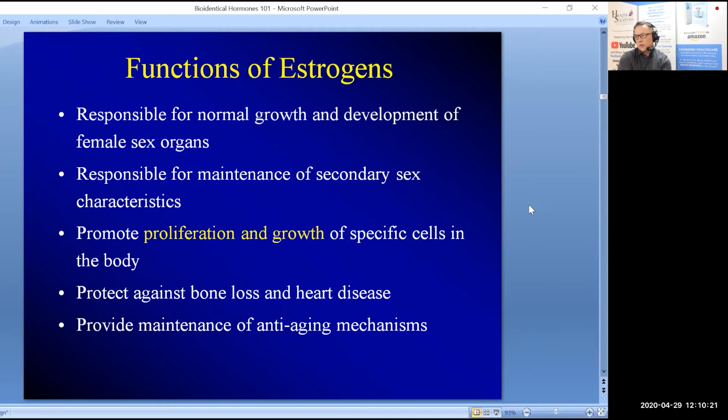What does estrogen do? Functions of estrogen. It's responsible for growth and development of female sex organs. That's pretty obvious. The one I really want to focus on is promote proliferation and growth of specific cells in the body. What I like to do is an analogy of estrogen, especially estradiol. When you think of estradiol as proliferating cells, think of it as fertilizer on the lawn. Let's use uterine tissue and lawn tissue, lawn and grass, as an analogy. Estradiol is like fertilizer. It stimulates the lawn to grow, okay? And if we have too much growth, we can have problems.